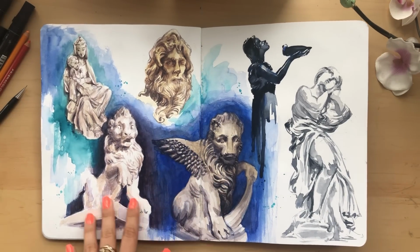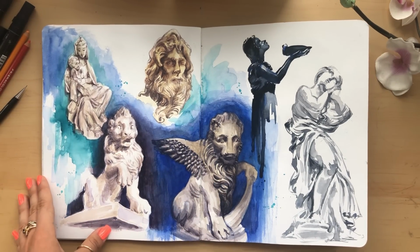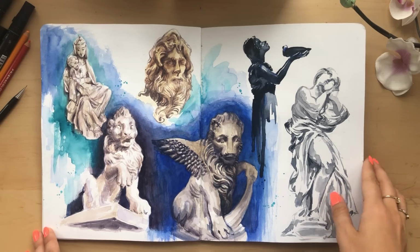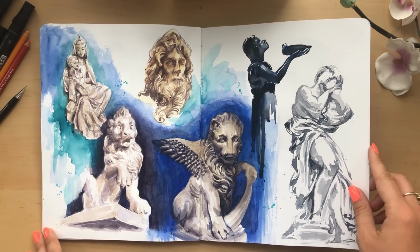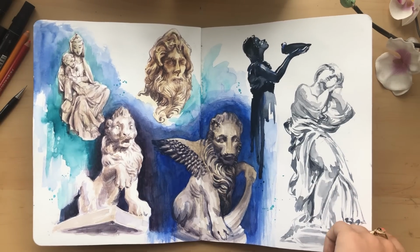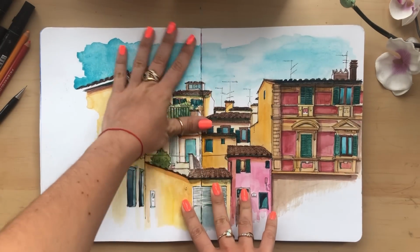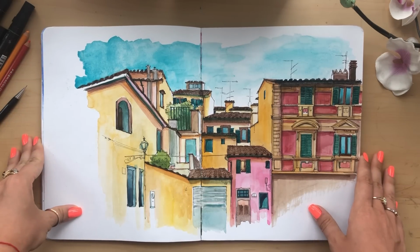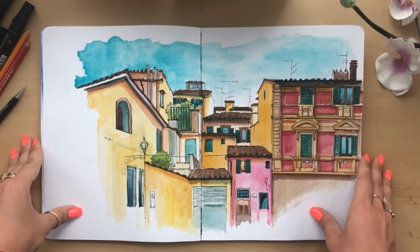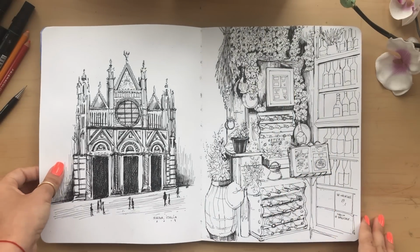And here we have some more sculptures that I found in churches, in museums, and those lions. I was really in love with the lions, so you're gonna see a few of those. So yeah, and I decided to do all of them in watercolor. And this was also another view on my walk home, which was incredible. I thought the colors were so beautiful, so I captured that as well.